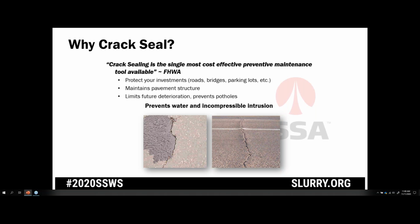Crack treatments are the most cost-effective pavement preservation method. This method extends pavement life, protects your investments, maintains pavement structures, limits deterioration, and prevents those pesky potholes. See the picture on the left, water is penetrating that crack and is starting its damage underneath, washing out your subbase. This is where interconnected cracking comes from. One crack leads to several cracks. Crack sealing prevents water from penetrating that area. On the left, you see a picture of incompressibles entering the area. As the pavement expands, that's where you start to see that raveling, that bump up of the asphalt itself.